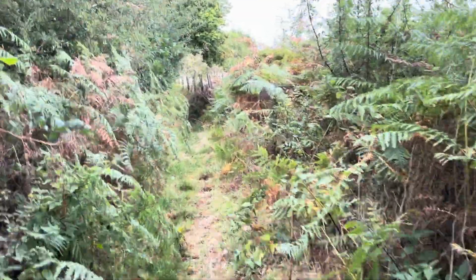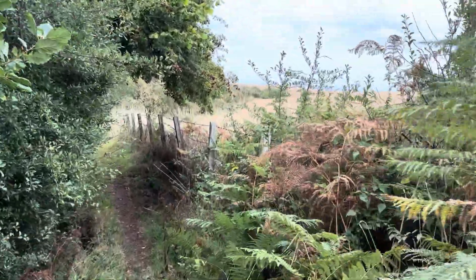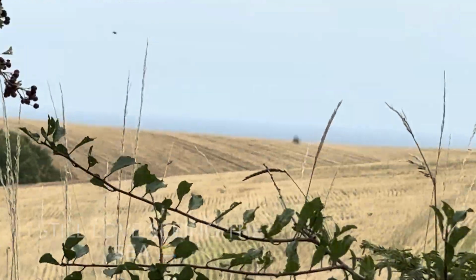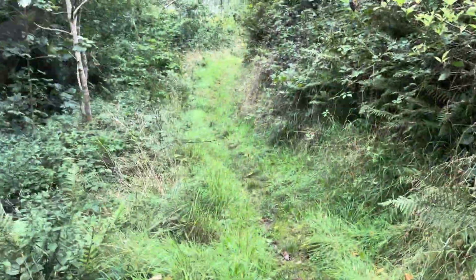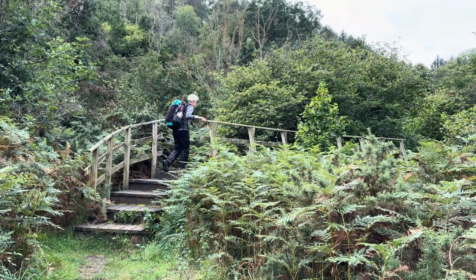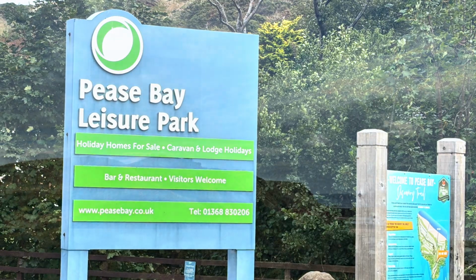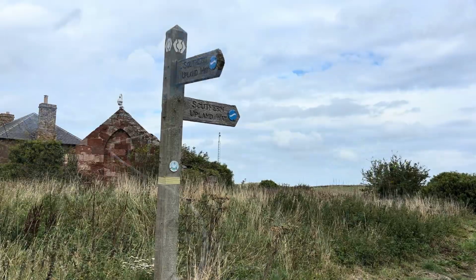And then to a final nature reserve before we actually get to the coast. Ooh, I can see the sea. Or maybe it's, yes, a sea. Woo! Coming down into the gorge to get to the seaside. Out to the coast.